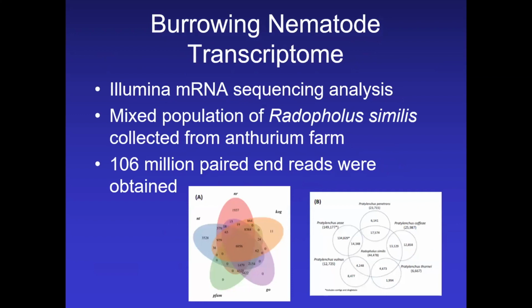And last year I mentioned that we did the burrowing nematode transcriptome using an Illumina mRNA sequencing analysis from a mixed population of burrowing nematode collected directly from an Anthurium farm. And we obtained 106 million paired end reads.